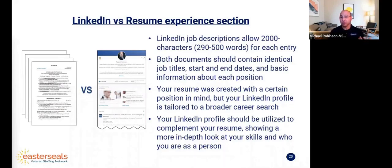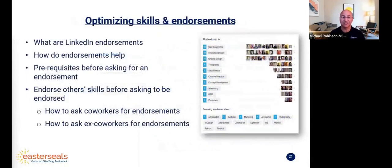And that leads me to the next and probably the most underutilized aspect of LinkedIn, and that is the skills and endorsements. So I'm going to cover what they are, how they help, how to ask for them, and what you need in order to ask for endorsements. And then I'll give you a couple of templates that, if you're interested in using, I'll put my email and stuff in there so that you can email me that you're interested.